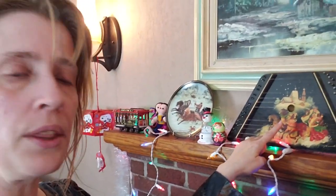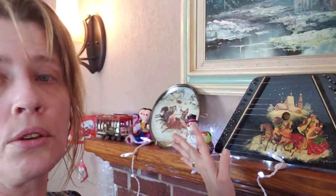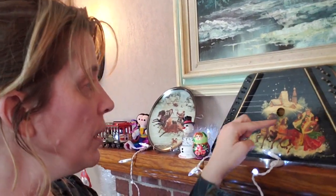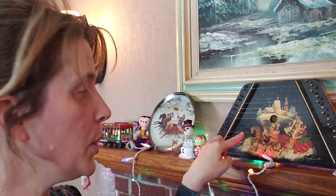This is also, again, the Troika, and it's an instrument. You can play songs on it, and it has, again, the Troika, the three horses. And here is Father Frost that is being pulled by the Troika. Here, this is the Chinese. It's like the hand would go back and forth, but it doesn't work anymore.